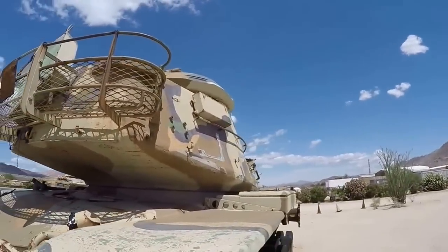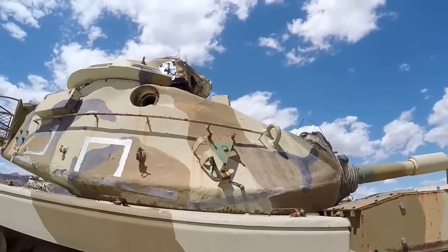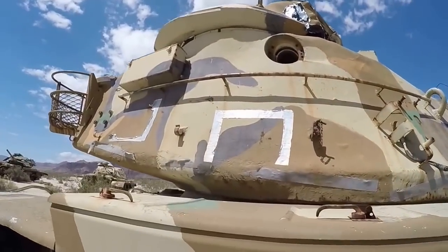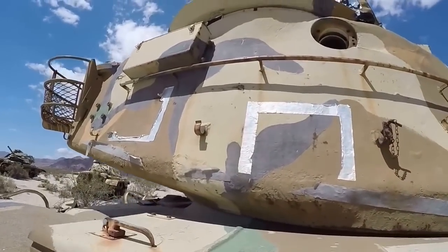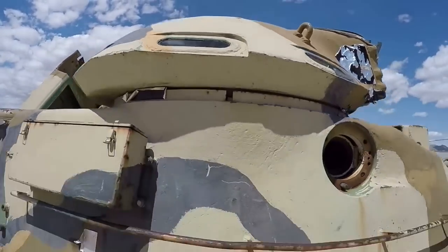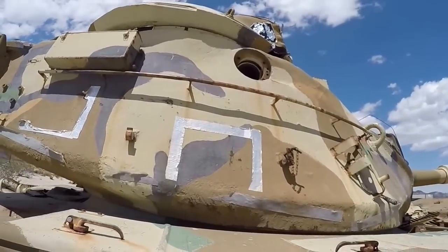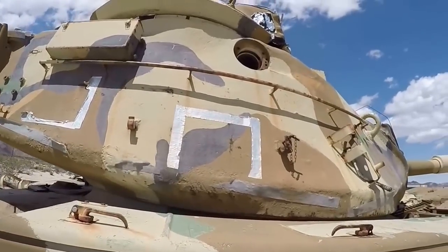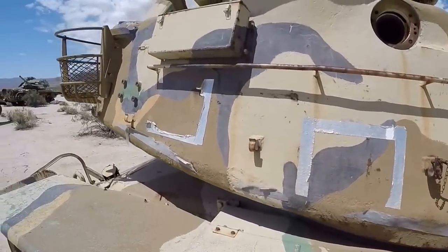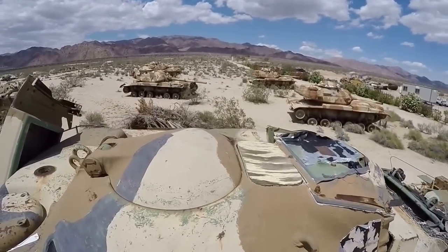Oh, let's see. Yeah, this is an old tank. This right up here is the tank commander's hatch. Right up there. I can go a little bit higher for you guys. I got my nifty wifty monopod out. So we'll get it down in there a little bit. There you go.